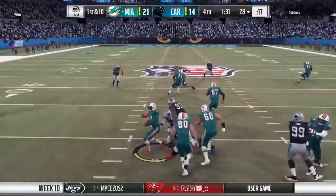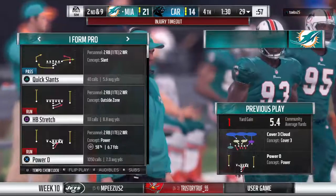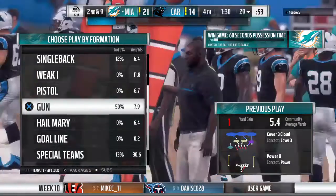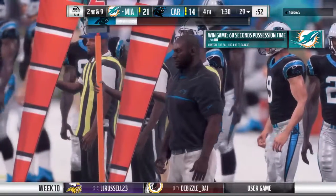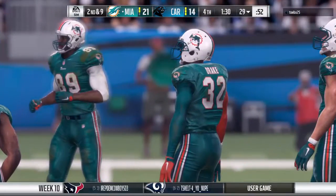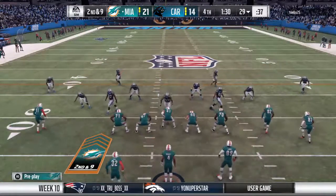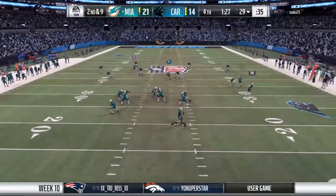They'll start the drive with Drake. And they'll bring him down after just a short pickup. Second down, 9 yards to go. Looks like the defense in press coverage here.